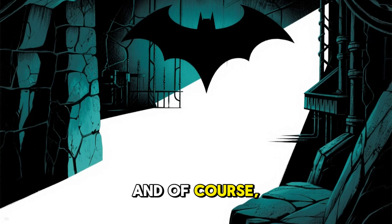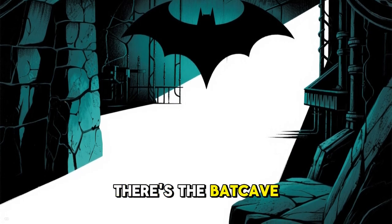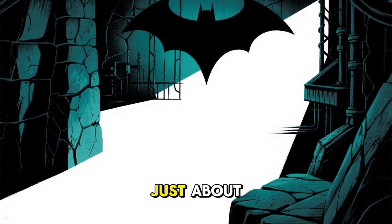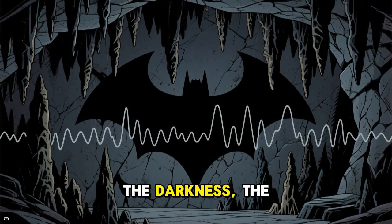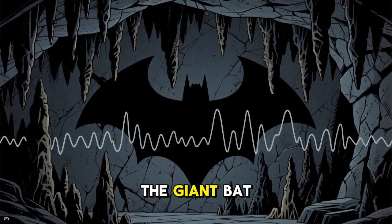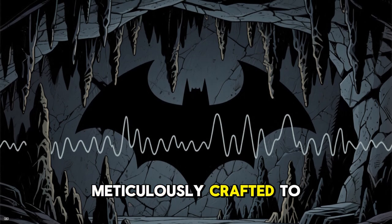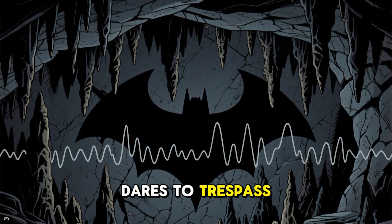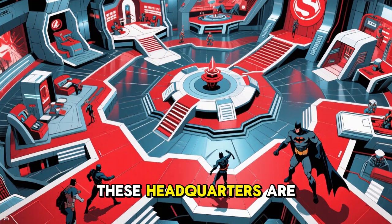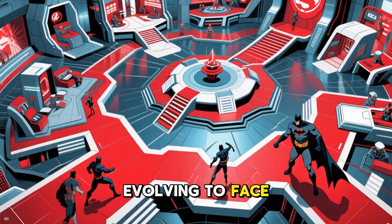And of course, there's the Batcave. Its design isn't just about protecting Batman. It's a weapon of psychological warfare. The darkness, the echoes, the giant bats, all meticulously crafted to instill fear and unease in anyone who dares to trespass. Just like the heroes themselves, these headquarters are constantly evolving to face new threats.